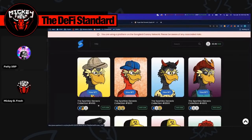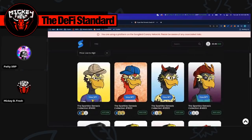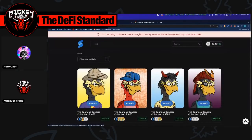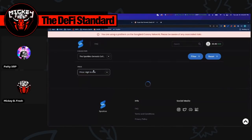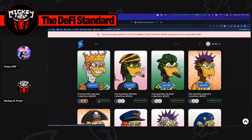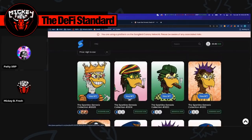So if we look price low to high, we can see right now the lowest sale for a Sparkles Genesis NFT is 1,475 Songbird. Additionally, I think these minted at 350 Songbird per, so people are definitely looking to make profit on that initial mint. We can also look at high to low where they're being listed. So this one I assume is pretty rare. That's like 10 million Songbird.